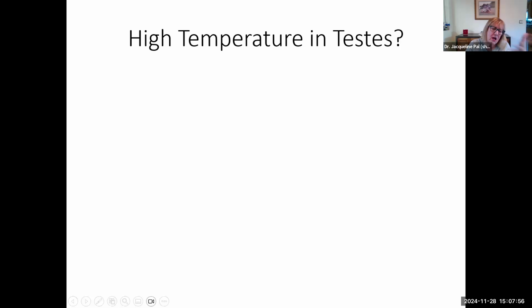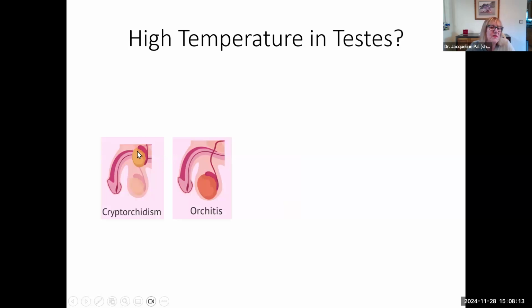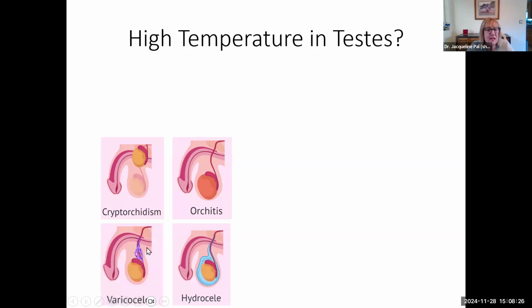So at the beginning, I talked about why the testes were outside, to keep them cool. But can you have a higher temperature in the testes even outside? Yes, so let me show you some of the things that could cause that problem. For instance, what if the testes doesn't go all the way down in the scrotum? It's only part way down. Or what if you have an infection or inflammation? Both of those would raise the temperature. Sometimes there's extra blood vessels down there in the scrotum, or there's even a collection of extra fluid. Both of those would raise the temperature.